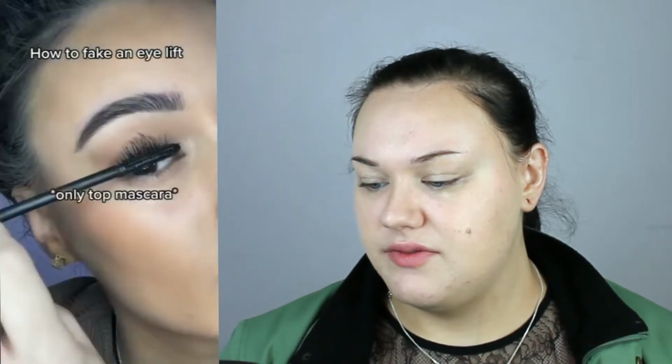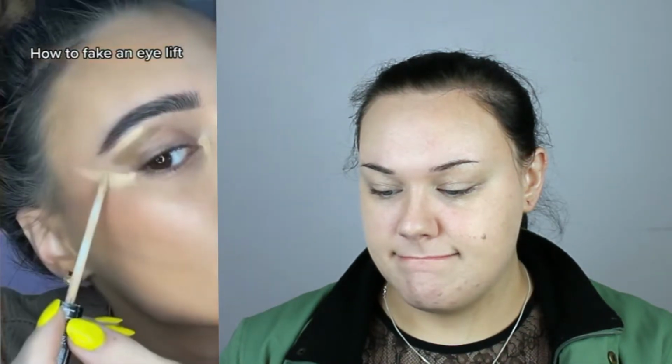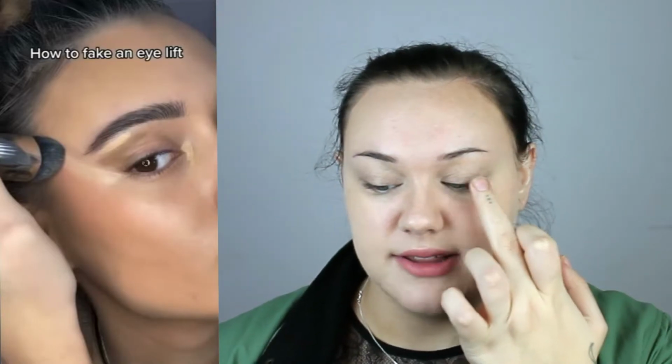How to fake an eyelid. Okay, so she has it in like this V shape just under her eye, her eyebrow bone, and from the corner of her eye, and then she fills out with this dark stuff just underneath that, and then does she blend it? Blends it all up this way. I've never done that before, so let's see how that goes. I have to get my contour palette out.